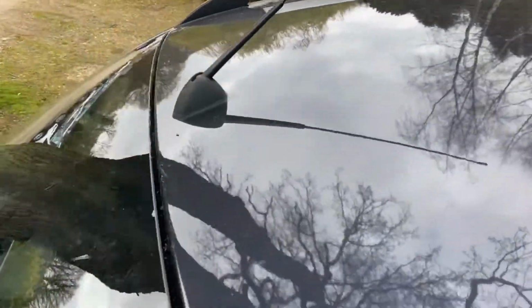Roof's in good condition, there's no obvious signs of any damage, as are the mirrors and all the glass.